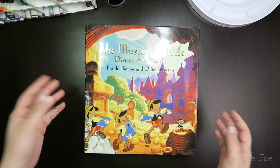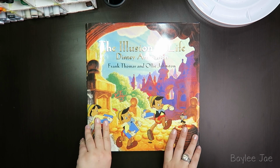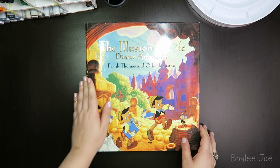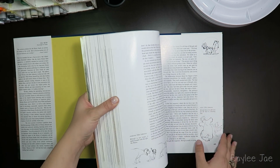So the first one here is The Illusion of Life, which is considered the Bible of animation. I went to school for 3D animation, and this was one of the required books for my 2D animation classes. And so this book, let's kind of flip through it here. I'm not going to do an in-depth review on all these. It's mostly just a quick flip through.